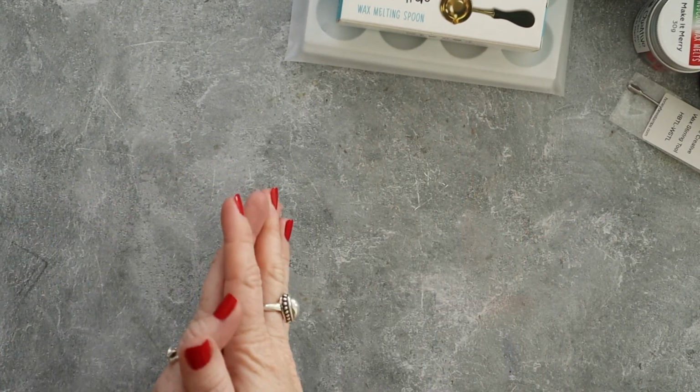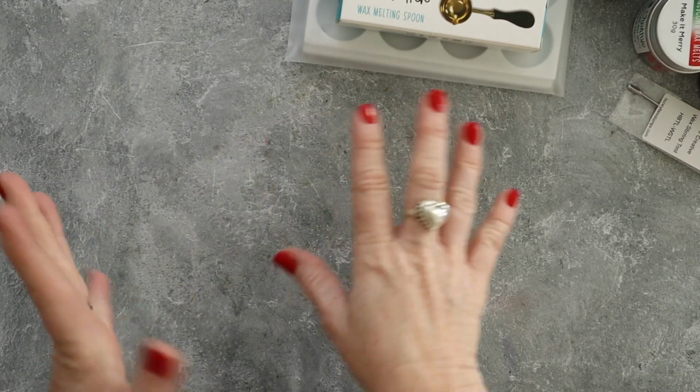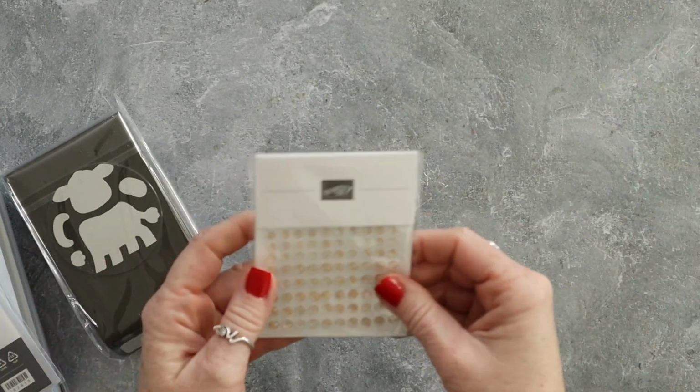And I wanted to show you some of the new products that I just got. For those who don't know, when you're a Stampin' Up! Demonstrator, you get to purchase product early. It's called a pre-order. So I got some pre-order goodies from the new catalog, and I thought I would show them to you really quick. And then I want to show you something else I got that I'm super excited about.